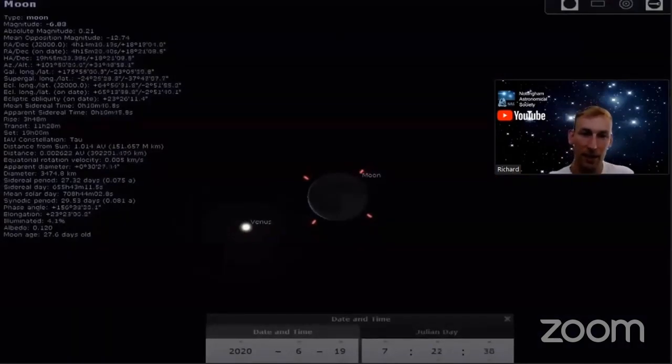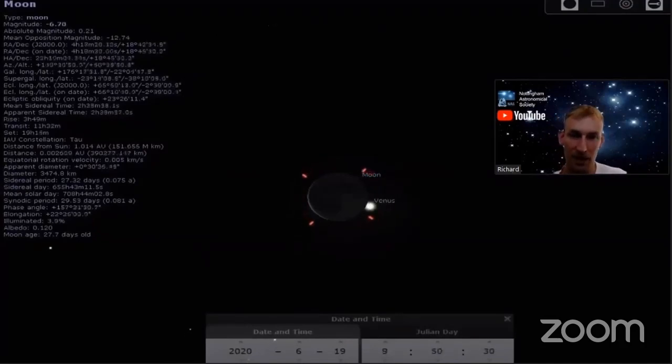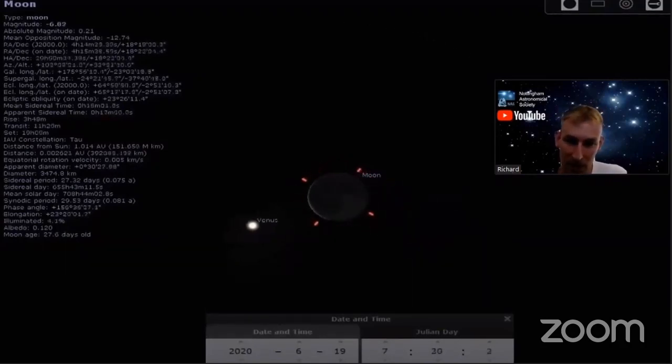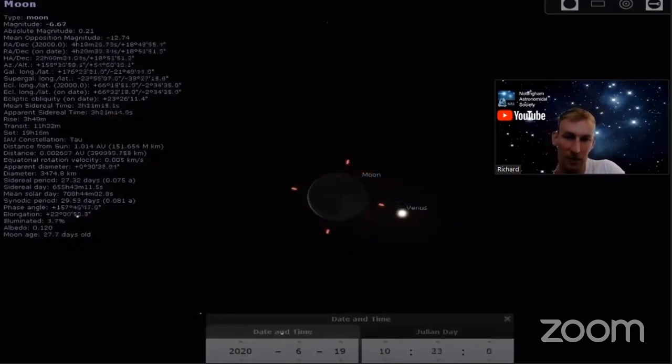Let's have a quick look at what we're going to see. So this sequence is taken from Stellarium. I've actually put this into night mode. Obviously the sky will be a bright blue, but just for the purpose of the illustration here, you can see that the event starts at about 8:40 in the morning and concludes just over an hour later, about 9:40-ish, when Venus starts to emerge from the other side of the moon.